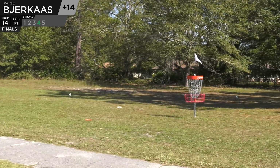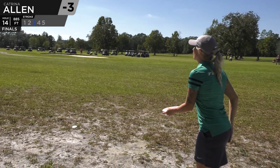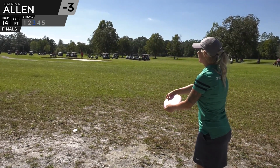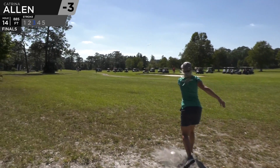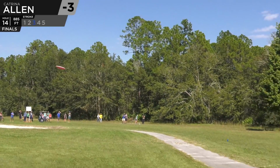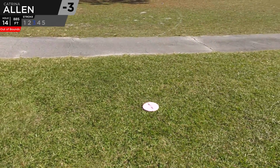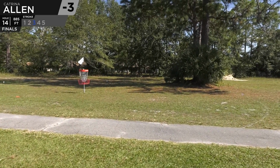I'm going to have to take it to a few trees for next year. Mugs throwing that mid. That was on a dial. She just lined it up and lasered it. Kat, looks like she's throwing a putter. Hyzer. Oh. And it flips up and does not come back in bounds.